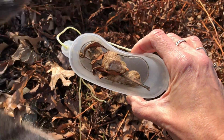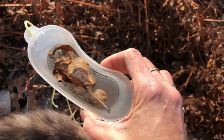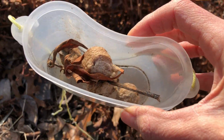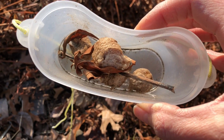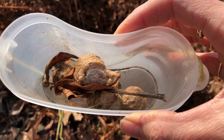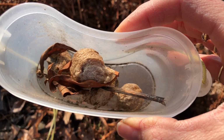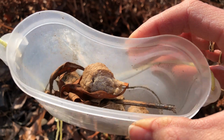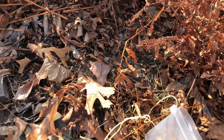And then when springtime comes, I will attach them, Penny, oh my word, when springtime comes, I will attach them to tree branches or shrubs and let them hatch out naturally. So you don't ever want to bring these inside. No, I did it by accident one time.